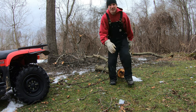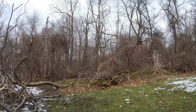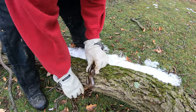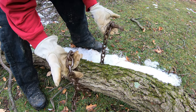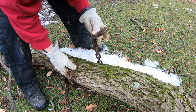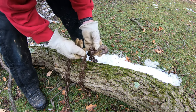Oh, we'll do a quick little lesson. So, chains are great for this kind of stuff because they're so durable. I've had this chain for years. It's outside in the weather and it just keeps getting used. Use the small end of the hook. This chain comes with two big ends. The other end's much bigger.